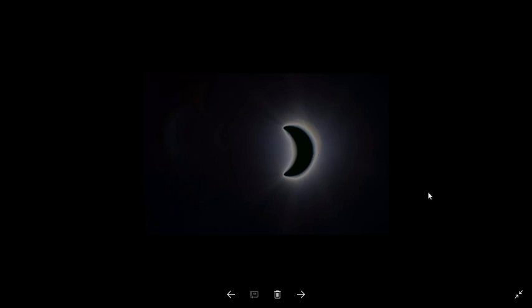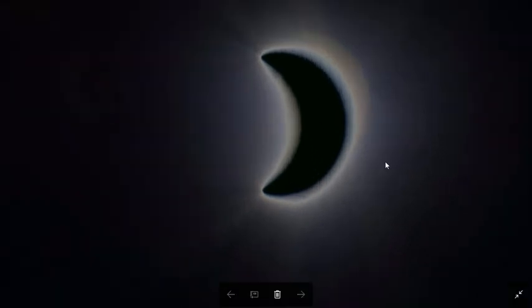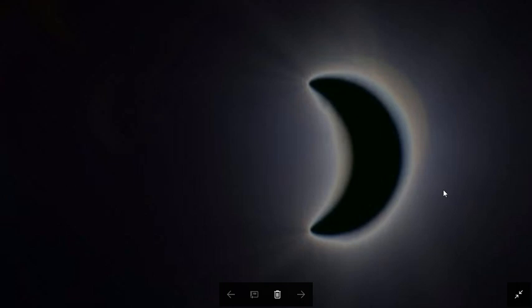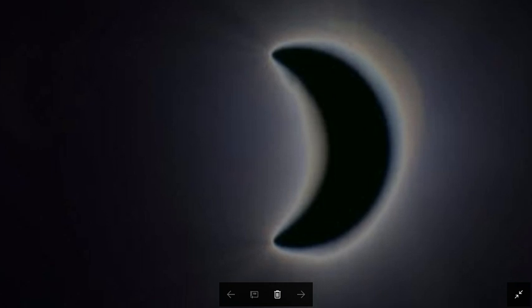Now, this photograph here, once again, we're going to zoom into this. And you tell me, where do you actually see the moon? Because you're looking at the black disk, which is the sun, this anomaly behind the sun, and this is supposed to be the moon. Right there.